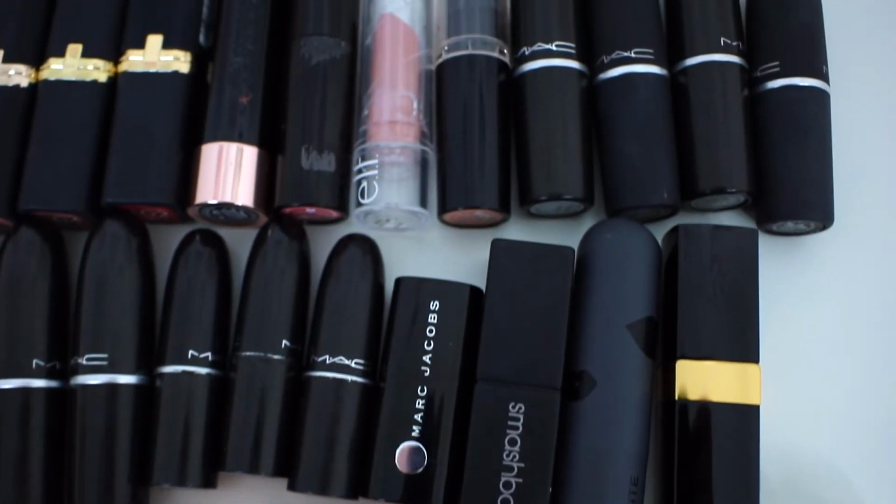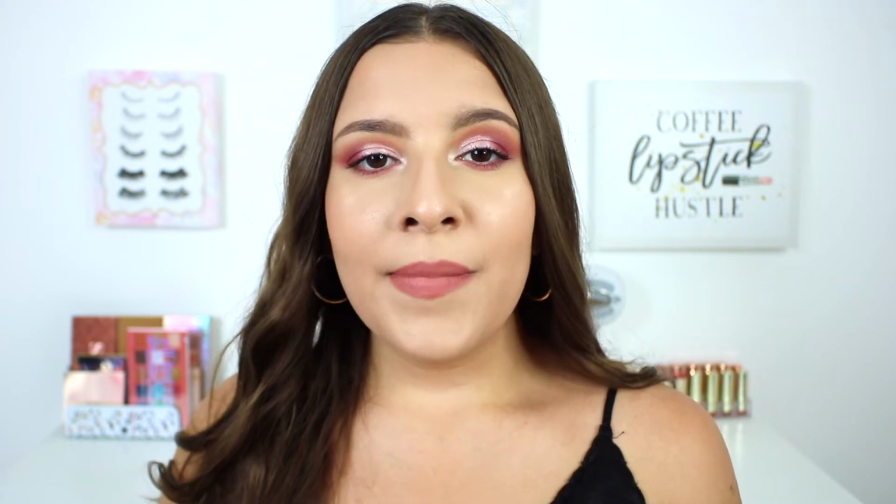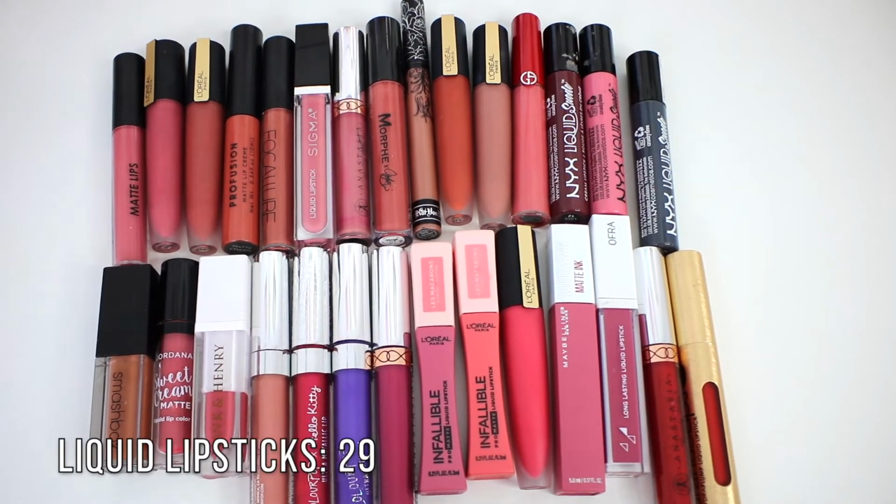But on the other hand, when it comes to liquid lipsticks, I don't have that many, and I don't wear them or like them nearly as much as traditional lipsticks. So for liquid lipsticks over the years, I have accumulated, well, I actually just recently decluttered these, so I probably should have counted them before I did the declutter, but as of now, I have 29 liquid lipsticks.